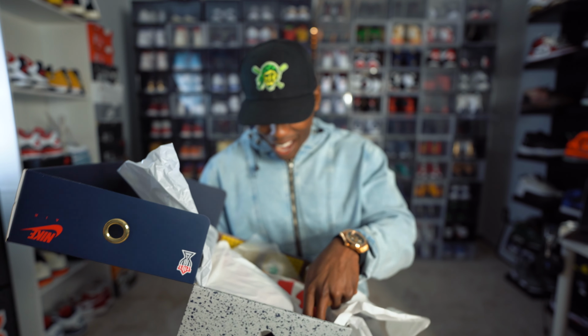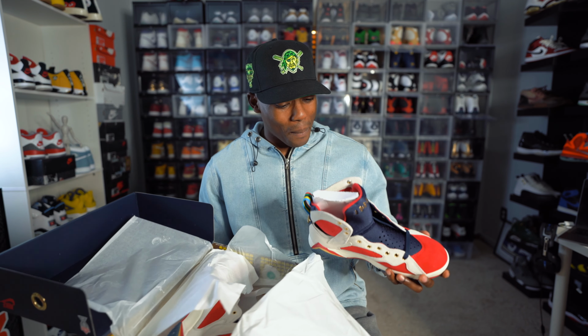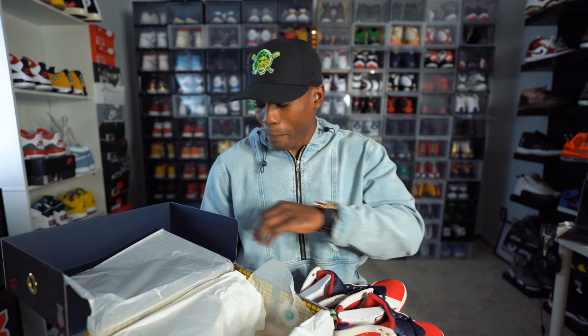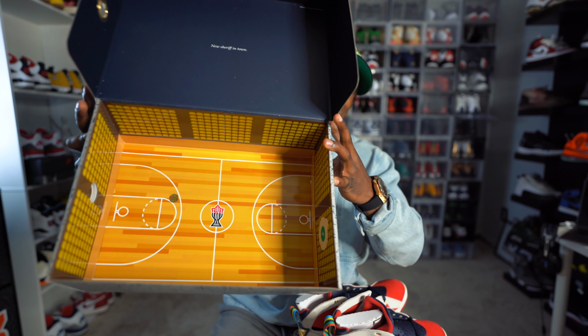The new sheriff in town, and these are tough, bruh. These are tough. Let me go ahead and pull them out real quick. Hold on, man. Check these out, bruh. Let me pull the tissue paper out because you do get some dope stuff inside the box as well. You got the trophy room arena, I guess you could call it like that.